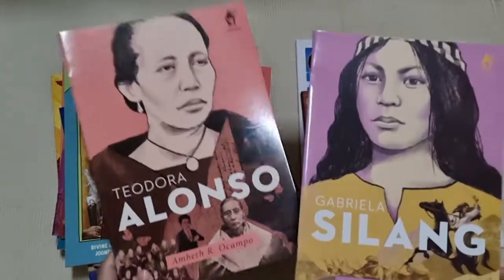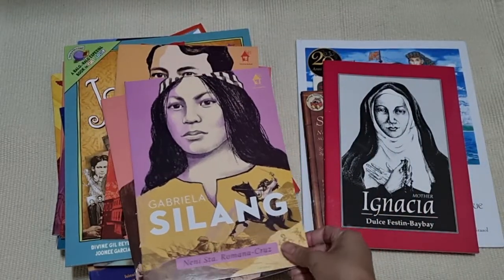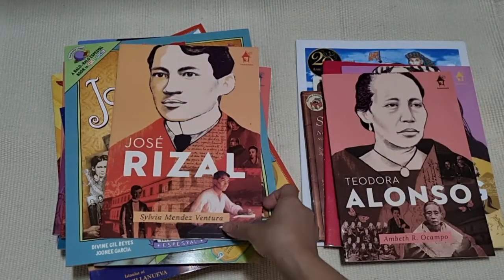And Teodora Alonso, Rizal's mom. These 2 books are very inspiring. This inspired me to be a better mom. And then of course Jose Rizal.